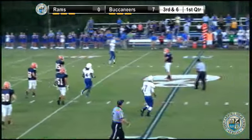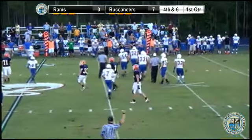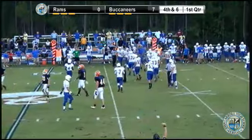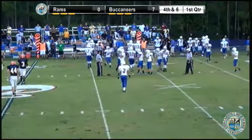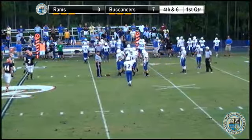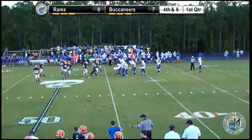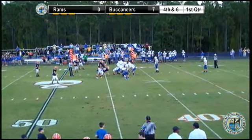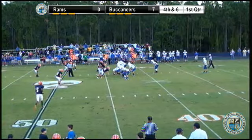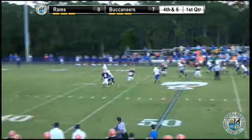Gordon Watkins' pass was intended for Edwin Thomas, and it's broken up by number 11, Kenneth Johnston. That'll bring up 4th down and 6 for the Rams. Punting for the Rams, number 28, Evan Prococo. Back for the Bucks, number 11, Kenneth Johnston.